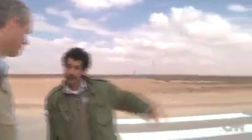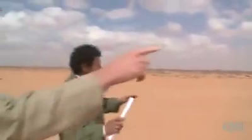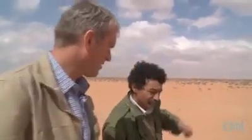And you're convinced this is safe enough for planes to land on? Yes, sure. You told me you're developing another runway. Yes. Can we go and see that one? Yes, 1 kilometer from here. It's unpaved. How long is this? This is as far as I can see right now. 3,500 meters. So it's enough for aircraft.